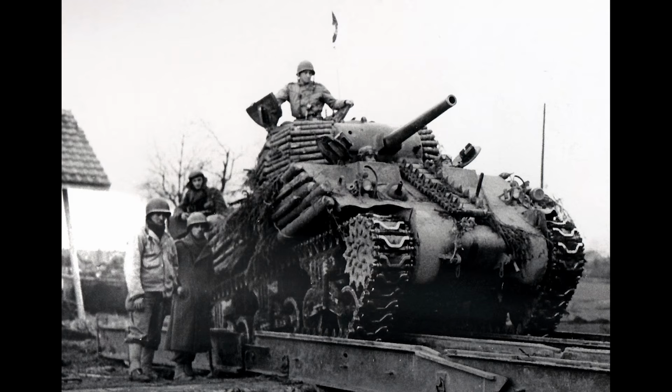American losses told the opposite story. The 3 Sherman tanks emerged undamaged. A handful of Marines were killed or wounded, primarily from Japanese infantry weapons rather than tank fire. The disparity in casualties reflected the fundamental mismatch in equipment capability.